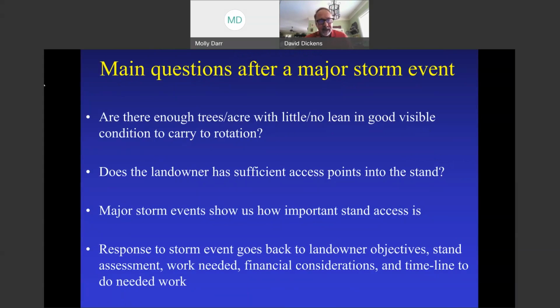So even ice storms can cause some major damage in pine stands and hardwood stands for that matter. The bottom line is, in each stand, are there enough trees per acre with little or no lean, in good condition, to carry to rotation? And each landowner is going to have a different number.